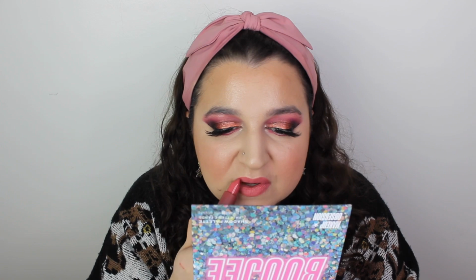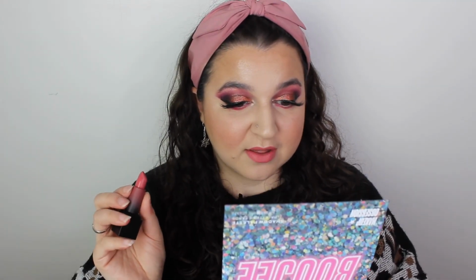Okay, the next shade we have here is Freedom. I just love how shiny the lipsticks are. And that is what the actual bullet on the inside looks like, even like the ombre. This shade is definitely lighter than the last one. What was the last one? Modest, wasn't it? Yeah. So Freedom is lighter than Modest, I must admit.